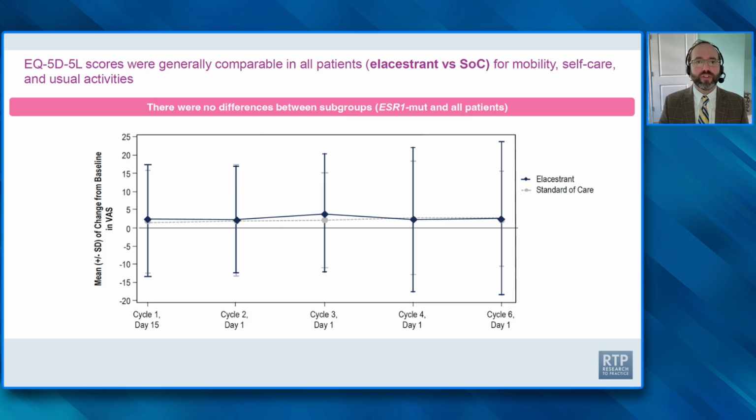Getting back to the outcome data, what were your thoughts? There was no difference between the EMERALD group, the elacestrant group, and the standard of care, either in physical functioning, role functioning, or quality of life. Here's the data from the EQ5D5L.